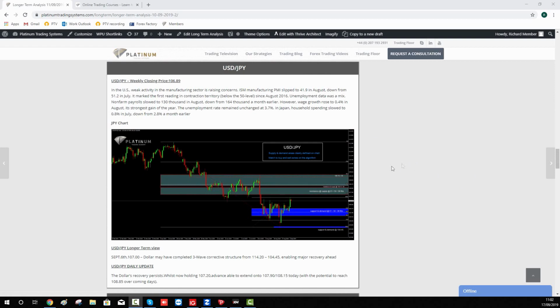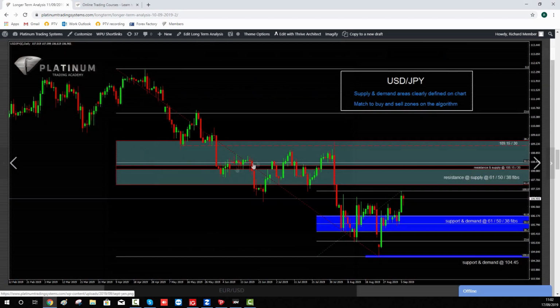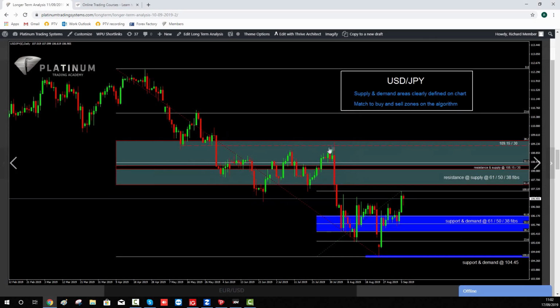So as I said, this was given to our clients last week on the USD/JPY pair. As you can see on the chart analysis given, coming through here about halfway up, we've got resistance and supply at 108.15/30. So on that day we gave a market cap, an important trading zone around 108.15. So let's show you what happened on our algorithm.